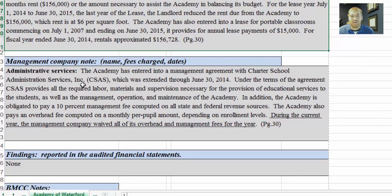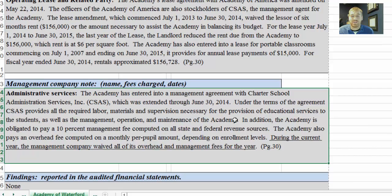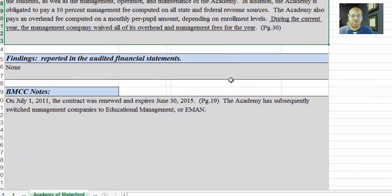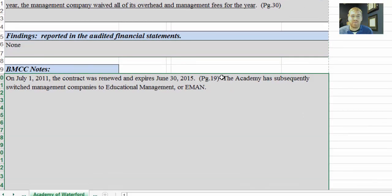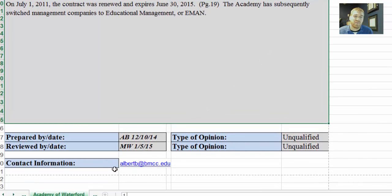So this was the debt section. Here's the management fee section, the management company section, excuse me. And here, during the current year, the management company waived all of its overhead and management fees for the year. So that's why that box on page 1 showed 0. No findings, which is good. I did add my own note to this one that the Academy has subsequently switched management companies to Educational Management, or EMAN.